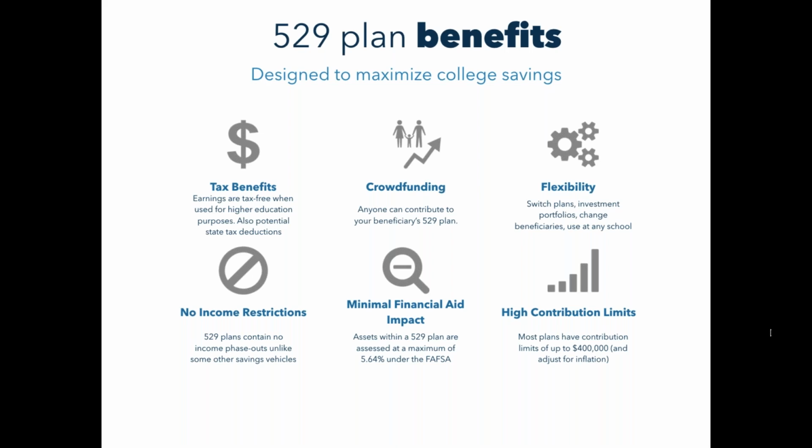I get a lot of questions about, what if my kid doesn't go to school, or what if he or she gets a scholarship? Well, if you get a scholarship, you can remove the amount of the scholarship from your 529 plan without any kind of penalty. So let's say they get a scholarship worth $10,000, you can remove $10,000 from the account penalty free. If your child ends up not going to school, you have a few options.